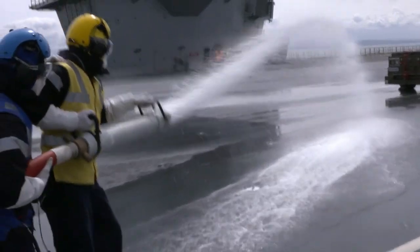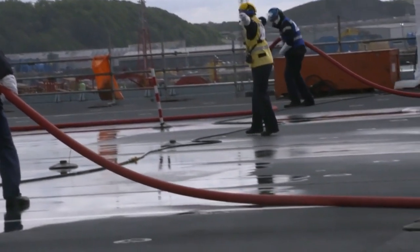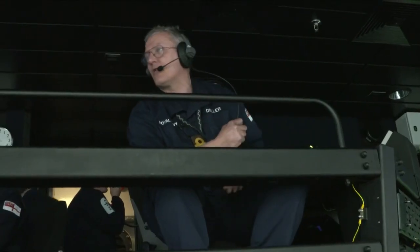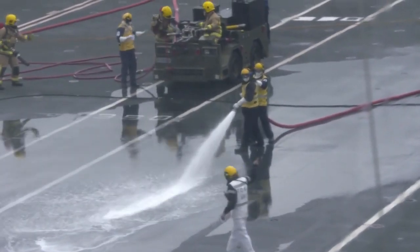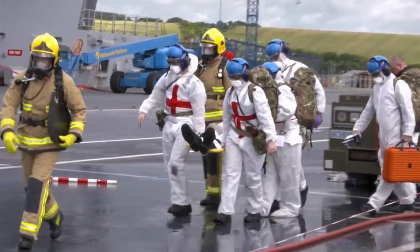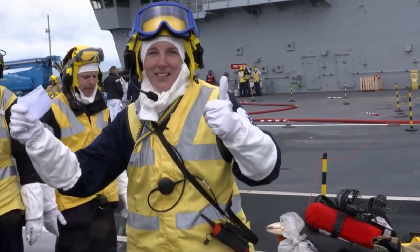Guys, back! Advance! Nose to sail! Crash fire rescue is in attendance in the zone. The incident is being quashed. 30 seconds to get to the conflagration, 60 seconds to extinguish. Target achieved. Putting the casualty onto the forward lift. Down to the hangar. To the medical lift. And into reef. That's us done.